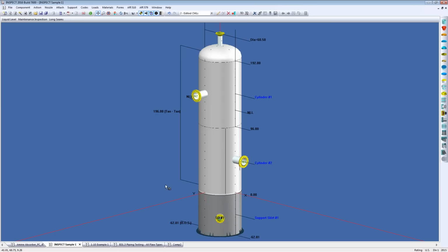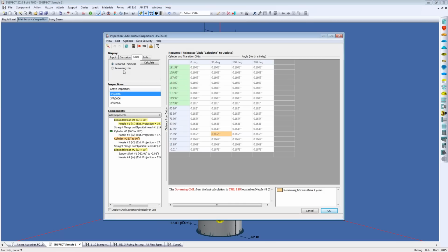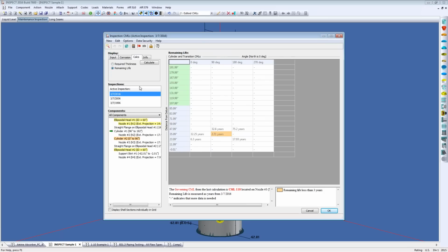So let's say we're re-rating this vessel. What we're going to do is come into our maintenance inspection dialog here. Now, I showed you before that our remaining life was just under 3 years, but if you actually look around here, we can investigate. Well, the point above it's over 32, 75, 17, 32, over 6. There's not a lot of life. We have a lot more life surrounding this area, so what can we do? Well, maybe we can actually derate the vessel.